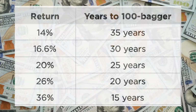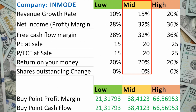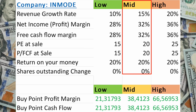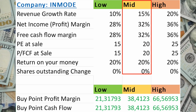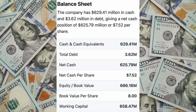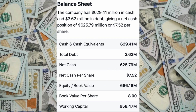And I think my middle assumptions are reasonable. As I have the company growing at 15% annually, keep in mind that analysts are expecting between 15 and 20, with 28% profit margin, it is currently 34%, 28% free cash flow margin, which is currently at 28%, and assigning a 20 PE and price to free cash flow to the company. The Excel spreadsheet does not address any value to the balance sheet, and this company has a perfect balance sheet with only $3 million in debt and $600 million in cash. So they essentially have 0 debt, which is amazing.